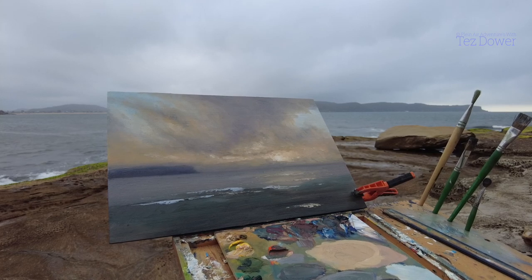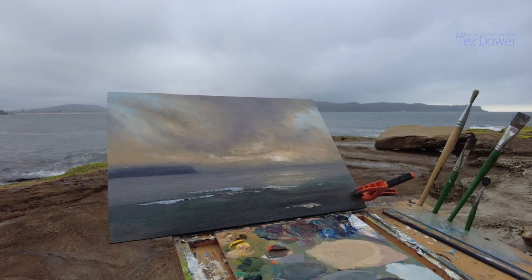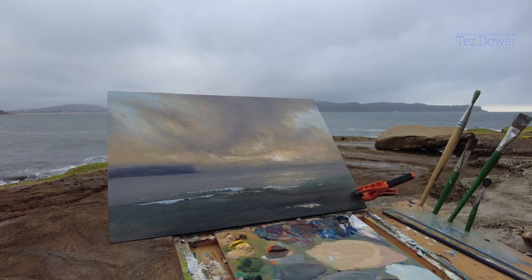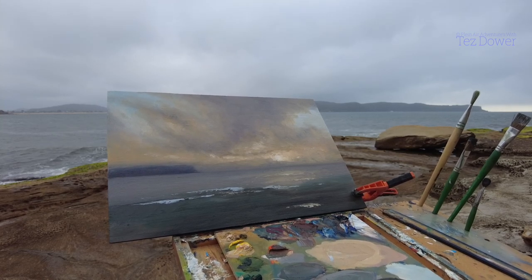More wider on the top. Add a bit of that sunshine colour in the top of it as well.